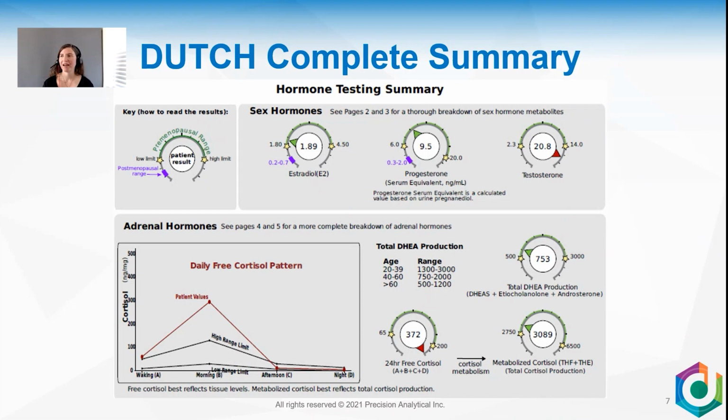One really interesting thing, I'm sure you saw it right when I flipped to this screen, her testosterone is really high. So if you see that testosterone dial in the red, that means it's high for any age. And remember, she's in her mid-50s, but this testosterone is even high for a 20-year-old.